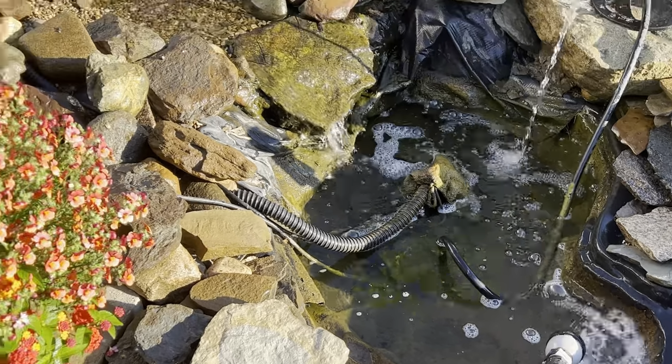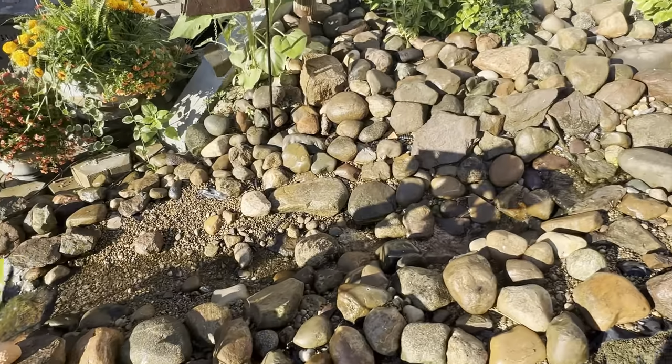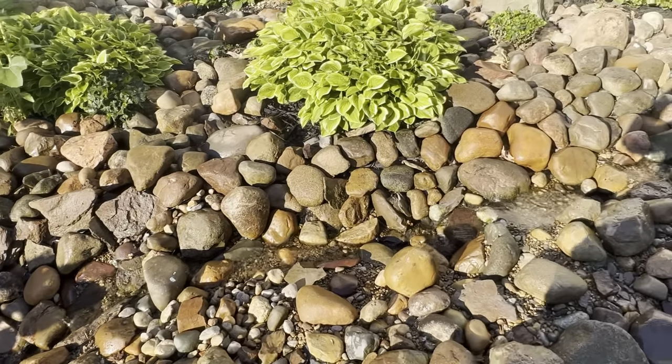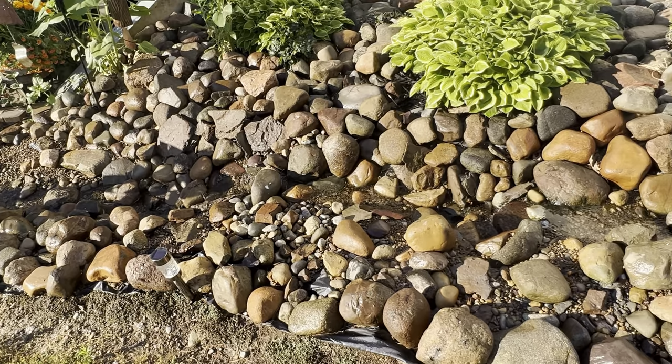So yep, just fill that back up so the birds in the hot weather can take a little bath. So we do not mind running this at all because we enjoy watching them. Definitely enjoy watching them.